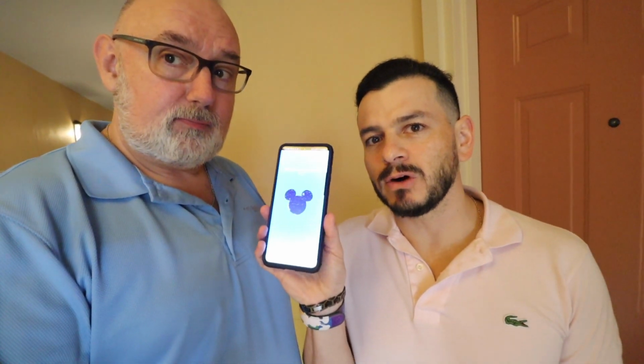One of the cool features about this resort and staying on Disney property is that you have two options to unlock the door. You can use your mobile phone and the Disney app, or you can use the Magic Band to open the door. So we're going to show you now how to use the cell phone to open the door.